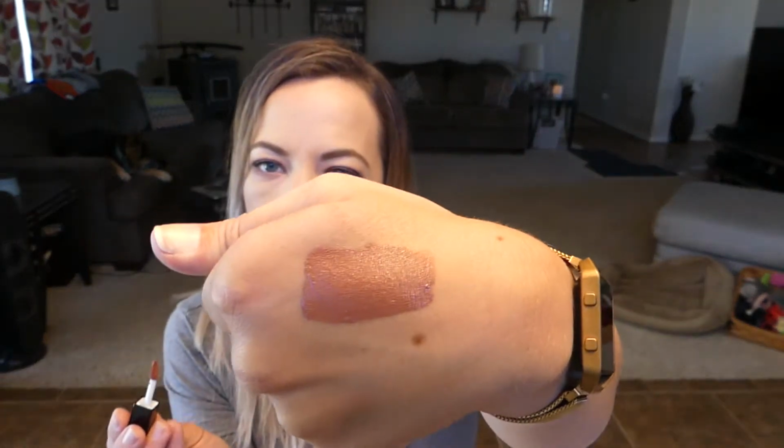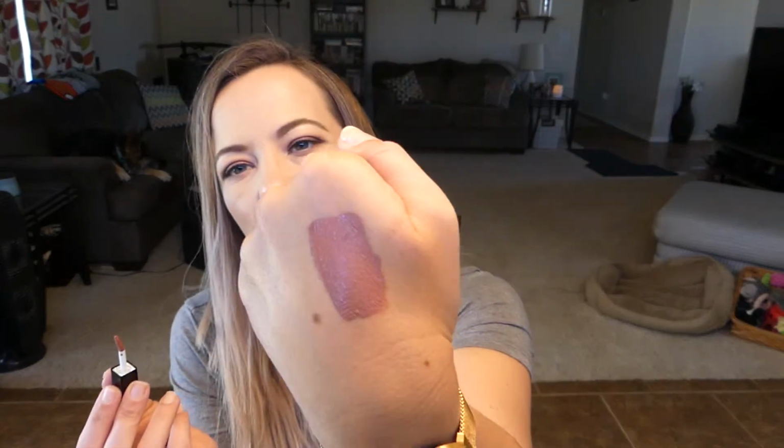I'll go ahead and give it a swatch. Oh, this is more brown than I thought it was going to be. So there it is. It's just brown to me. Maybe brown with a little bit of a pink undertone. Probably not a color I would wear, especially during the summer. This is a very fall color to me.